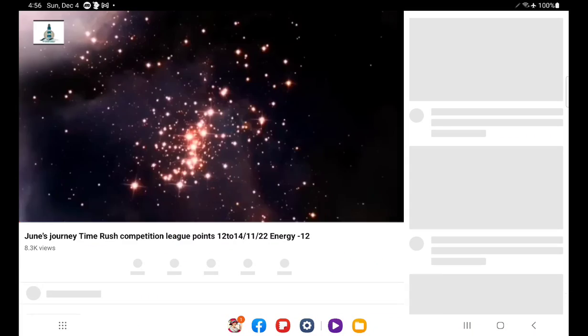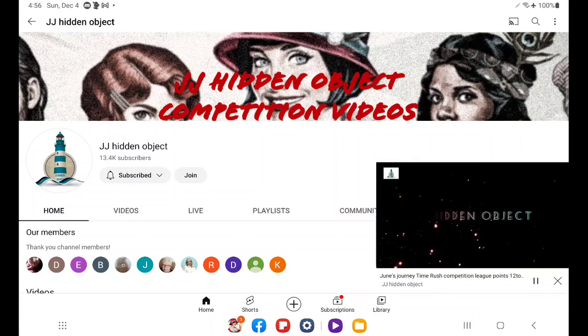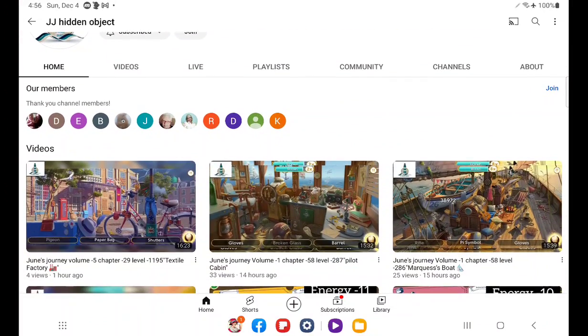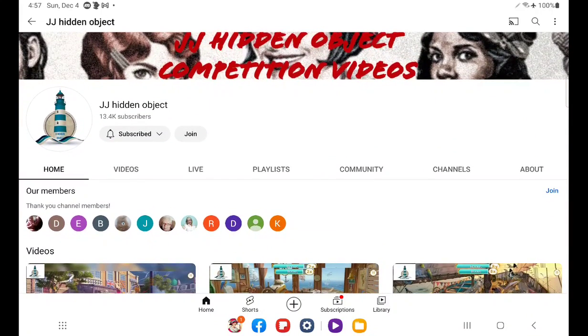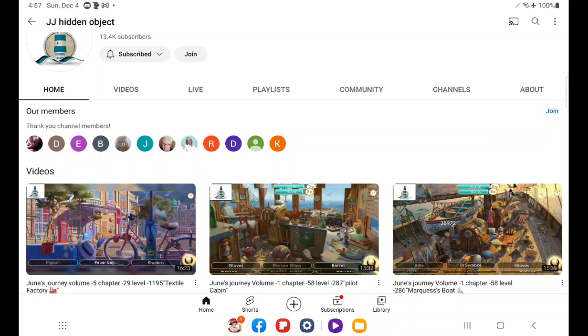Now, JJ Hidden Object I found a while back, and I've used them a lot to study scenes. I study scenes now for Sweep the Board. But anyway, because I find it impossible to get the grand prize from Sweep the Board without studying. I don't know if you guys can, and if you can without studying a scene, slap yourself, pat yourself on the back, and you're amazing, because I just don't know who could.